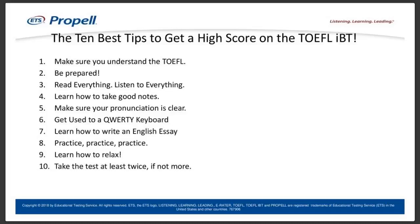So actually, you need to read about a variety of topics. So read everything and listen to everything. And today we have a lot of resources available online, which will really help you to read and listen to different kinds of short conversations, which will really improve your vocabulary.